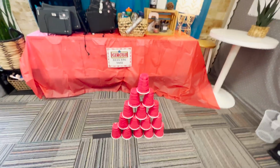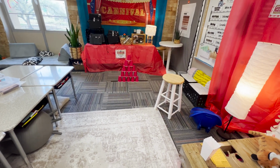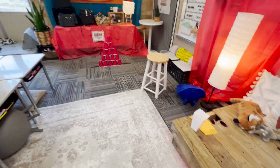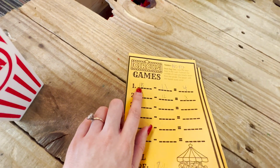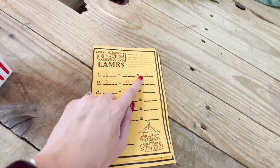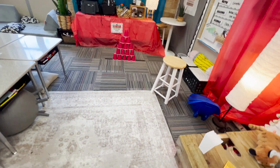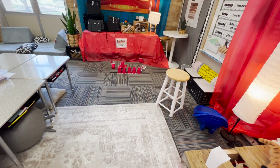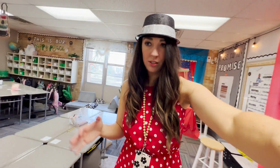Then at this station, it was the beanbag toss. They had 2 beanbags, and they had to stand back at this line and toss them into the cup tower. And then what they did for this station is they subtracted. So there were 15 cups in our tower. So they always started with 15 and they subtracted however many cups they knocked down and then wrote their total. So it was like bowling and golf where the lowest score in this round was the winner. So we'll just see. I set up that tablecloth to try and block the cups from going under the table here. It worked okay.